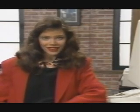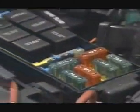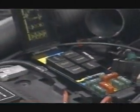To protect your power-operated accessories from an electrical overload, every Neon features a fuse block. The fuse block is located on the instrument panel near the driver and features an easy access panel. Neon's main power fuses and relays are located in the engine compartment. Each fuse and relay is clearly marked. A diagram that details each function is provided in your owner's manual.